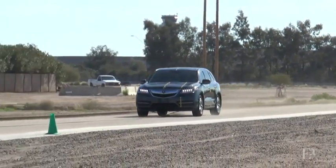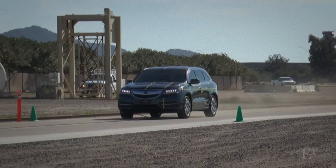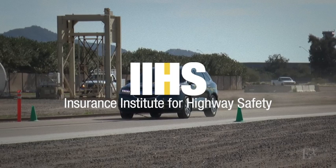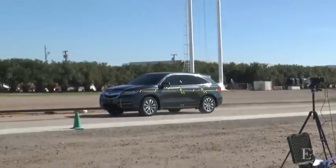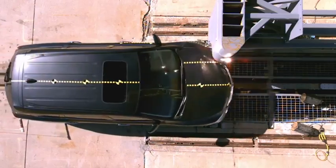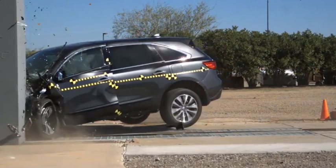We then conducted a frontal crash test, known as a small overlap test, to specifications designed by the Insurance Institute for Highway Safety, or IIHS. This test replicates what happens when the front corner of a vehicle collides with another vehicle, or an object like a tree or utility pole.